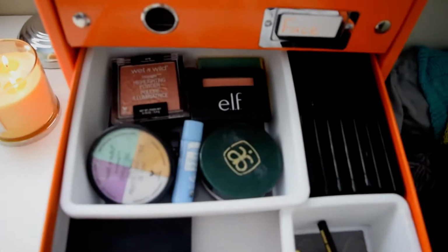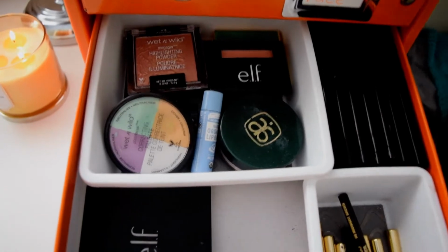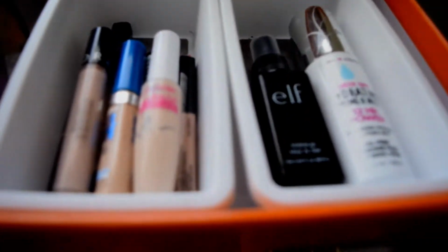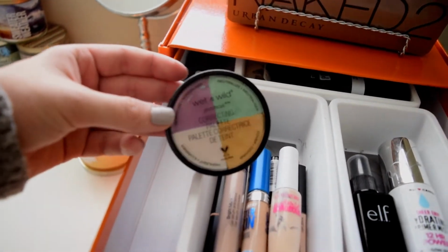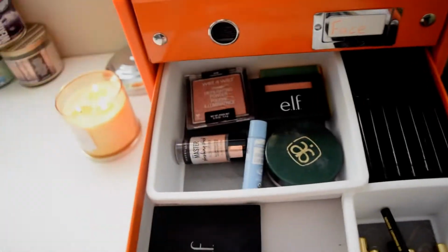And then if you look in the back, these are my smaller powders or face things that I like to use. Actually, this should really be up in my liquid face drawer. This is just a Wet n Wild Photo Focus Correcting Palette. That's more something I put on first, so I'm gonna put that back up there.